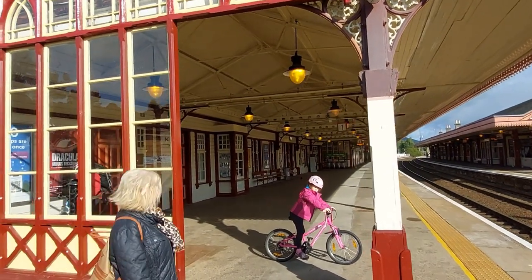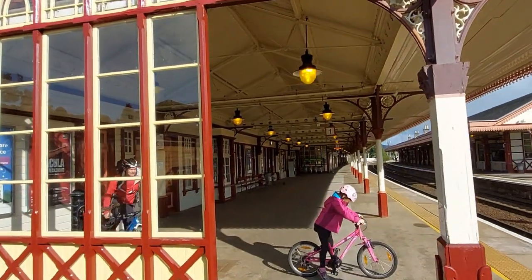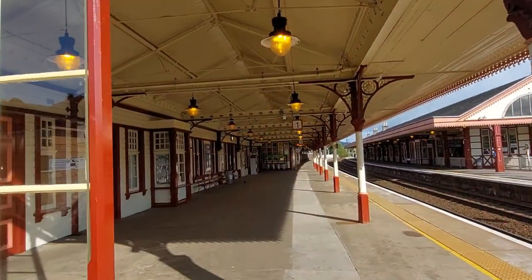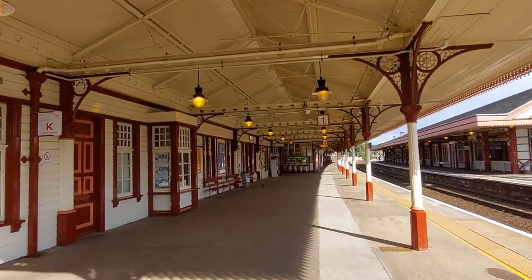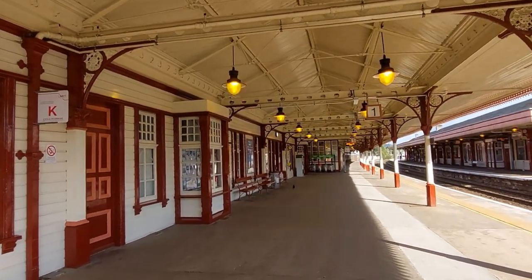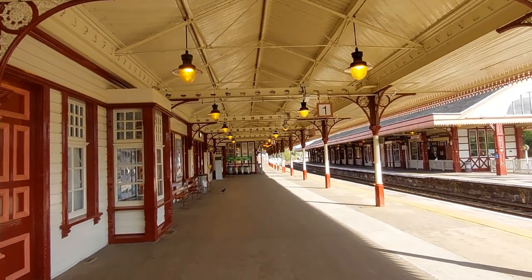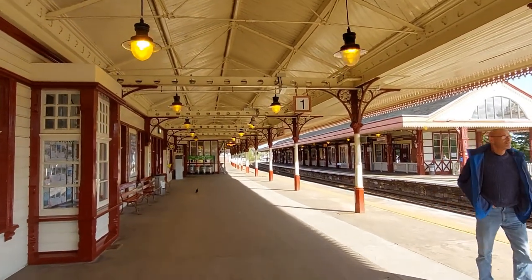Now I will apologise for the flickering on the lights, because that's because they're LED and the camera doesn't pick them up too well, but there we go. And you can see all the old Victorian architecture, isn't it fantastic?